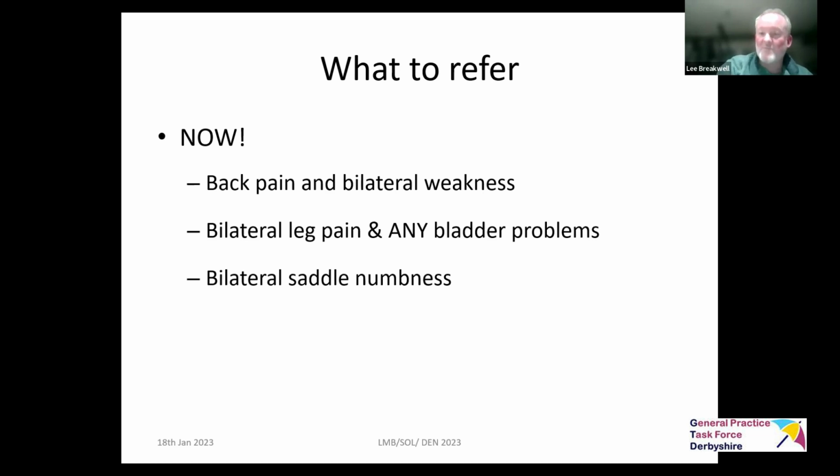Bilateral saddle numbness, whether objective or subjective, because you're not realistically going to examine them very often. That's a red flag and I want to know about it. Incontinence, as I say, is difficult, but if it's insensate incontinence, that's definitely an emergency. If it's a bit of leaking, well, what does that mean? That's really difficult. And quite a few patients wake up wet in the morning, but it's like every other third day. I really don't know what that means either. But again, let us know about it. Let us discuss the picture and see what we think.